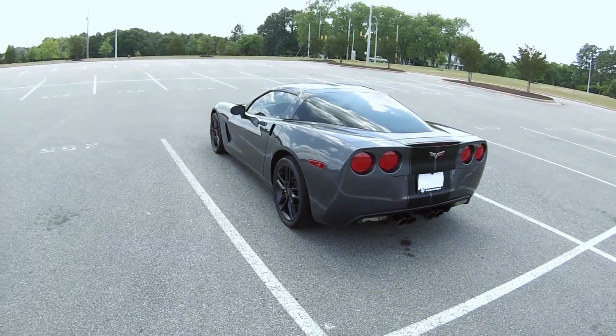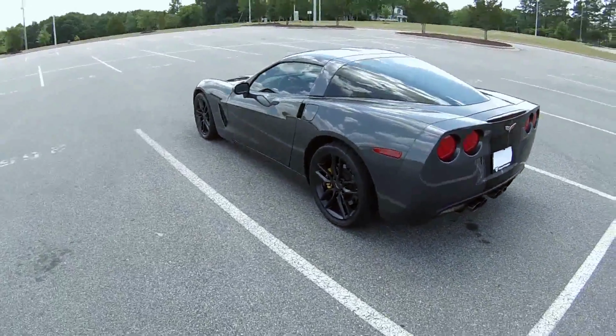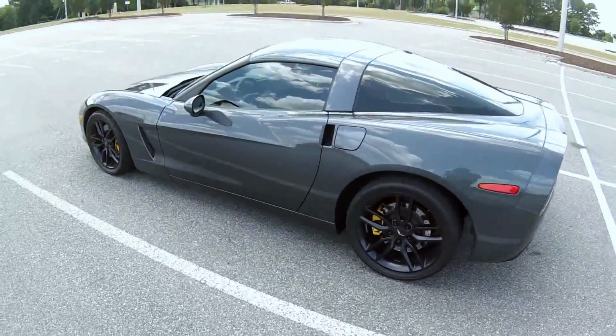2009 Cyber Gray Metallic Corvette. Extremely nice car.